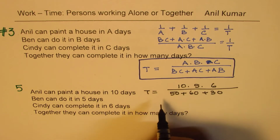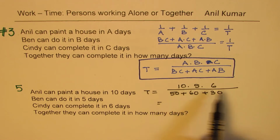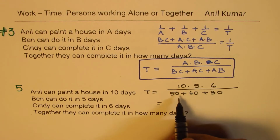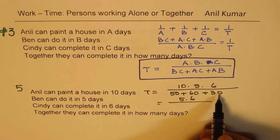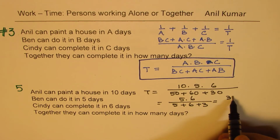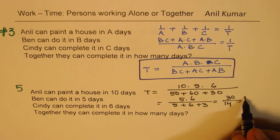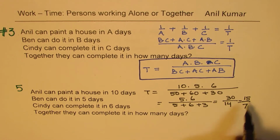Do you see that? So that is how you could do it. You could actually simplify also. So here you see you can actually divide each number by 10, and so we could cancel also few terms. So it becomes slightly smaller. So we could write this as 5 times 6, and you can divide this by 10 each term, 5 plus 6 plus 3. So we get 30 divided by 5 plus 6 is 11 plus 3 is 14. And then again you can divide them by 2. So we get 15 over 7.